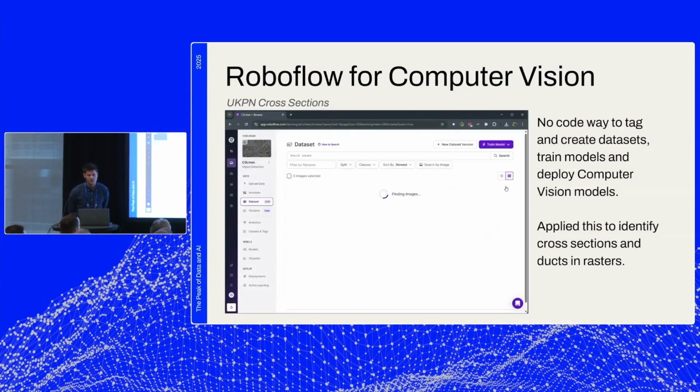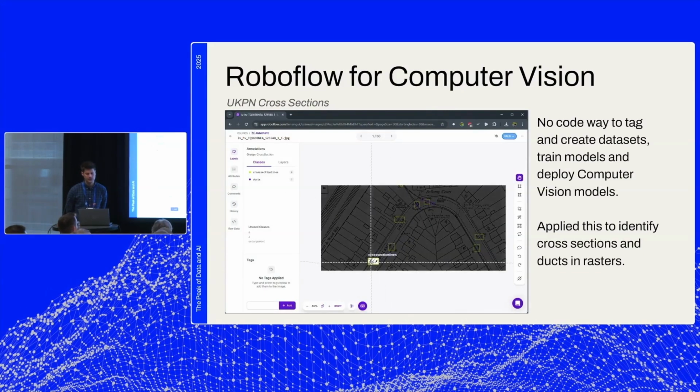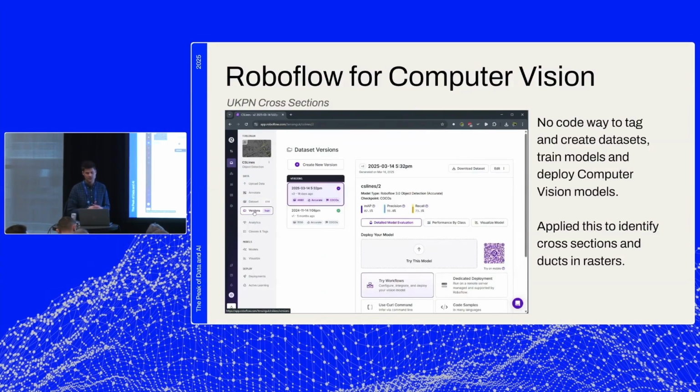So we've used a tool called RoboFlow. This has enabled us to do something for UKPN, which was that, as part of our digitization process, we needed to find specific components of these rasters. In this case, we're looking for cross sections. Those types of cross sections are very specific, kind of curved arrows.